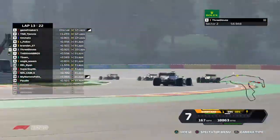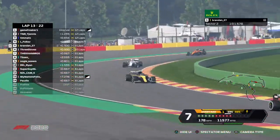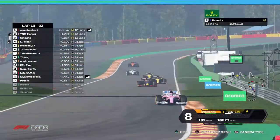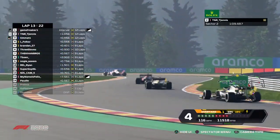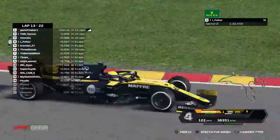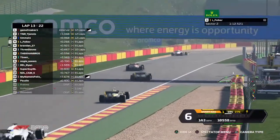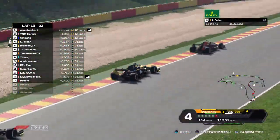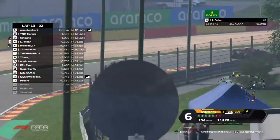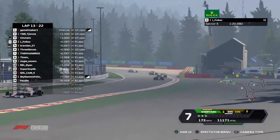Khan Bros is catching up to the back of 3 Gloves. He's catching up to the back of Brandon, Volker, Timmats, and Jonas. Gotta love saying that. It's just one big DRS train right now. That's the problem, and there's just one brake, and that's TB-Sen. That's the only person who's braking it now.